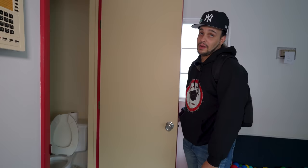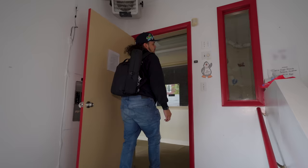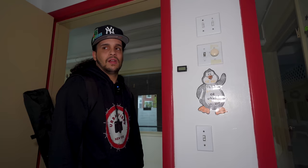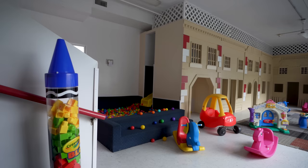Yeah, let's just see what's in this closet or whatever this thing is. Bathroom. Another bathroom. Like the 25th bathroom or something. That's insane. I don't think they had that many kids and people in here. Here's another age limit thing. 3 to 10 or under 3 to 8. Probably the amount of kids that were able to play in here.